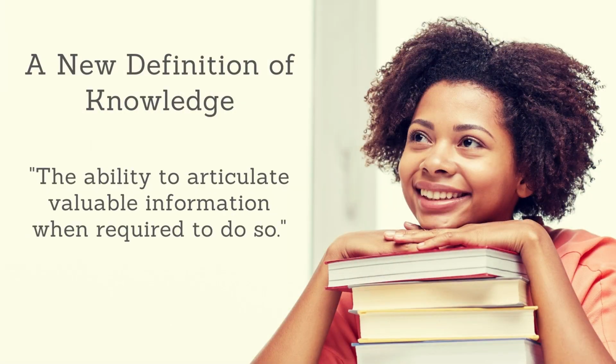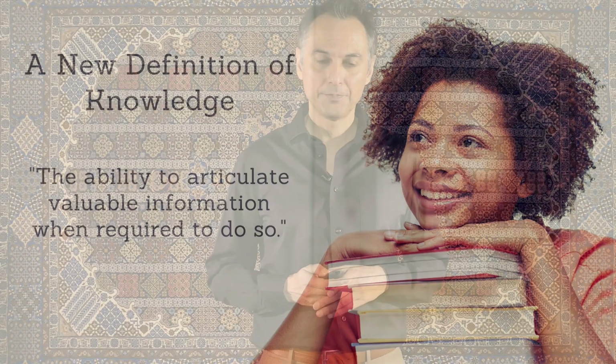So I actually came up with my own definition of knowledge. And I believe that knowledge is the ability to articulate valuable information when required to do so.